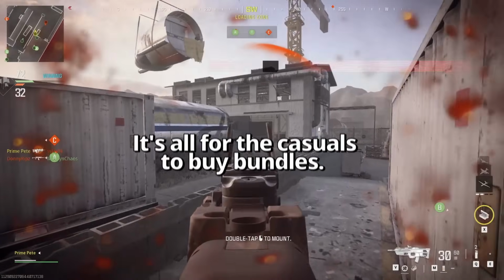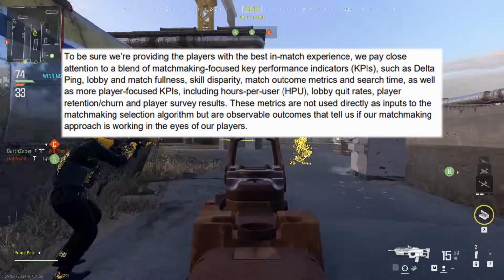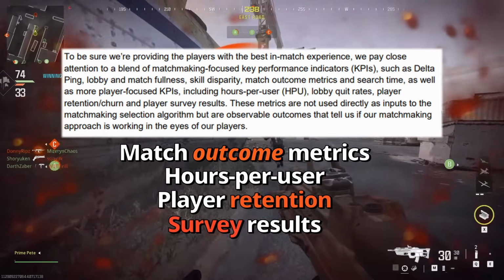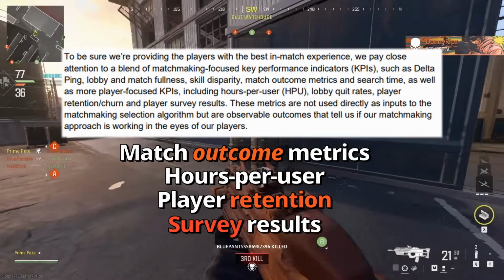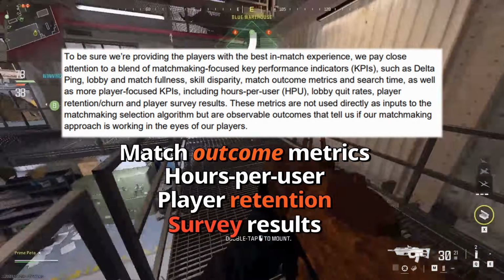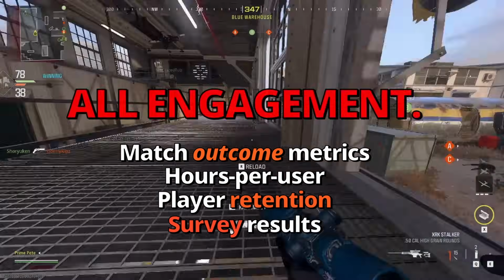Now, here's where we start to do some digging. How many of these metrics mentioned measure player engagement? 1, 2, 3, 4. Match outcome metrics, which determines how well a player does, and as a result gauges if they're happy or aggravated. Hours per user, how long each player has been playing. Player retention and churn rates, seeing if anybody quit out of Call of Duty because that particular match was aggravating. And player survey results, all measure engagement and satisfaction.